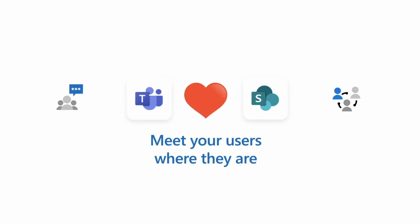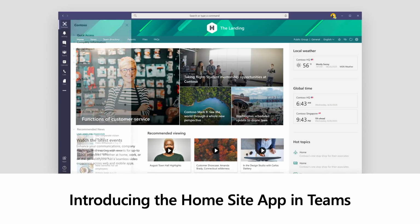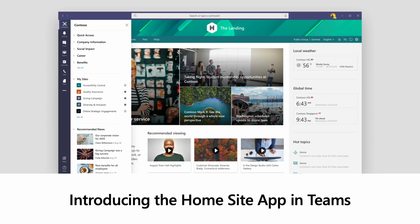We embarked on a journey late last year to help you meet your users where they are. And today, I am very excited to bring to you our solution, the new Home Site app in Microsoft Teams. A single destination where your users can access your company's intranet, including its most important portals and resources, without ever having to leave Teams. Sounds amazing, doesn't it?